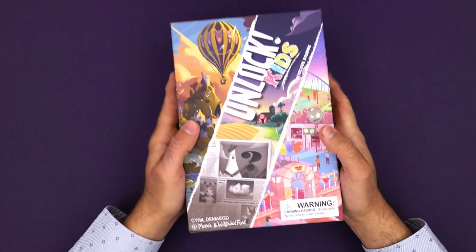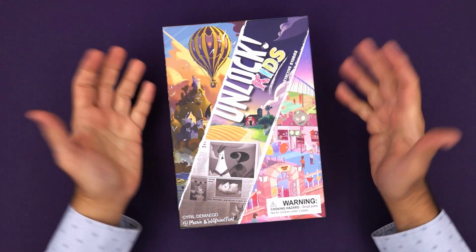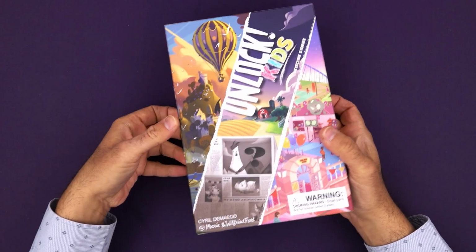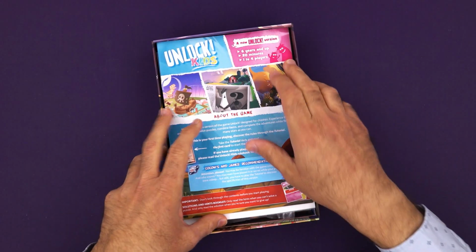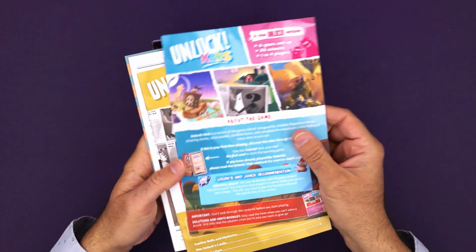All right, so as this is a puzzle game, I'm going to do things slightly differently than I normally do with my gameplay playthroughs or overviews. I'm going to show you what's in the box, and then I'm going to play through. There is a demo in this box, so I'll play through the demo so you can see exactly how it works. But I want to point out, just to show you all the stuff that comes in this box.